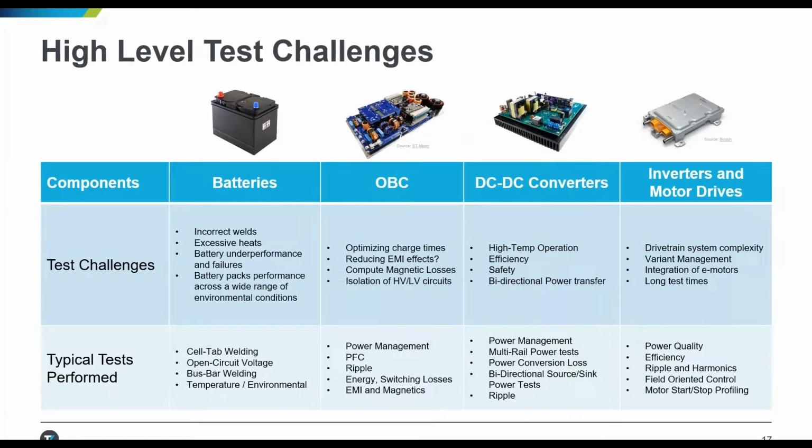Okay, so the table here lists some of the high-level test challenges and the typical tests that are performed when it comes to testing various components of the EV powertrain. So when it comes to battery testing, understanding the welding element becomes very critical. As you know, the incorrect weld can generate excessive heat and result in battery underperformance and failure.